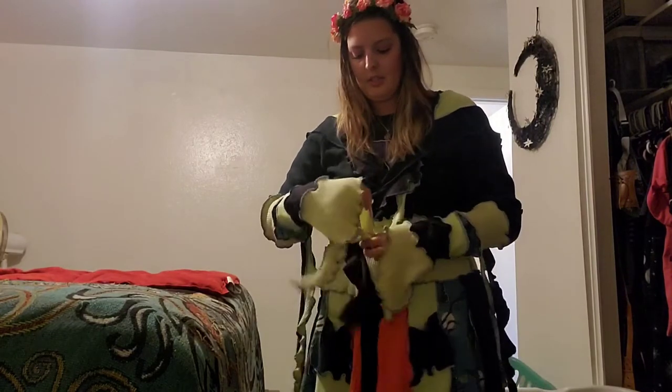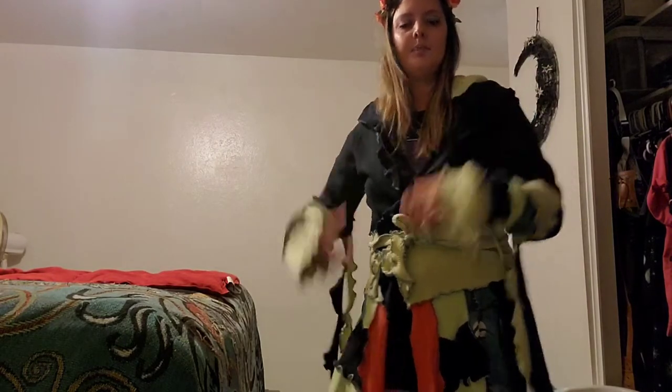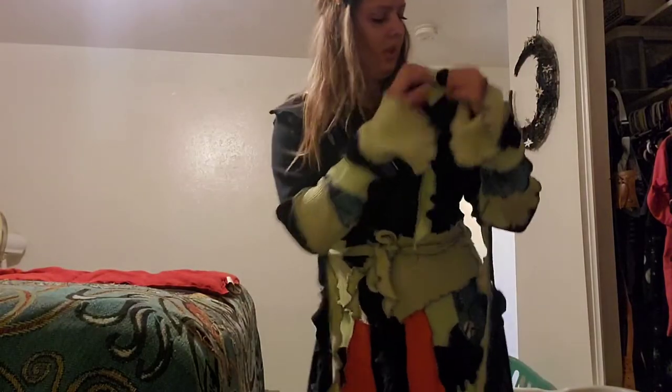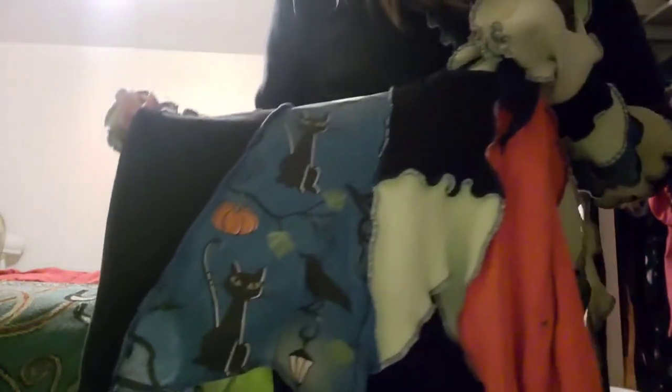So let me tie this. It's very warm. It kind of feels very flannel. And then there is also strings up here that you could tie to pull this together more. But yeah, it's got black cats, pumpkins, moons, bats. Like, it's a total little Halloween vibe, especially with the orange in the front.